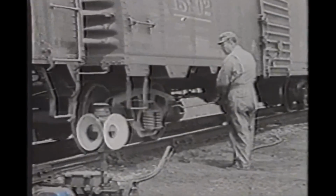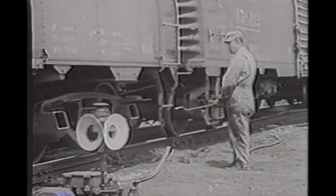The inspector employs a spray of whitewash to mark a defective car while it's in motion. In a short time, the mixture dries, leaving a plainly visible white mark. After marking the car, the inspector signals the tower man to switch the car to the repair or cripple track, as it is known to railroaders. Lubrication is also handled at this point, where workmen put oil in the journal boxes.